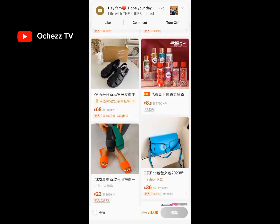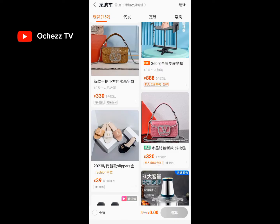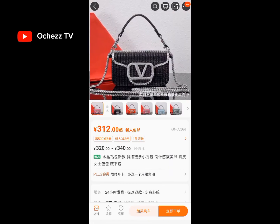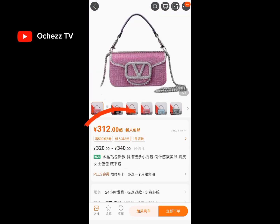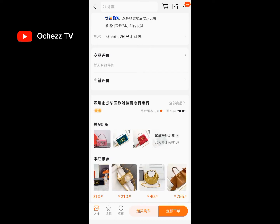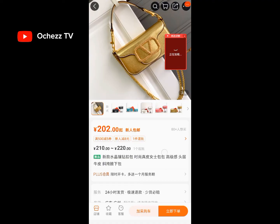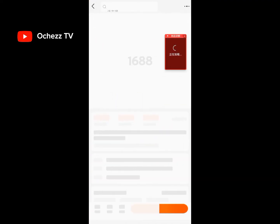Just keep clicking on branded products. Look at this one. They are selling this one for 312. That is 30 something thousand naira. Can you see that? So you just have to keep clicking. When you keep clicking on branded products, they are going to keep giving you suggestions of branded products.